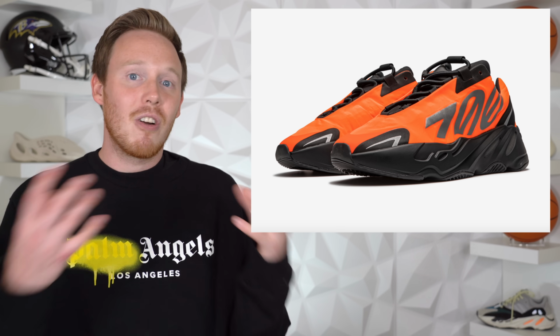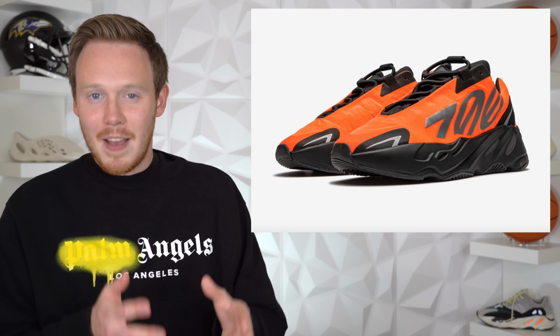That's just not a shade of orange that you often see on sneakers, let alone the entire upper of the shoe. It's unique, it's out there, and it's definitely polarizing.